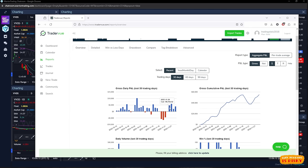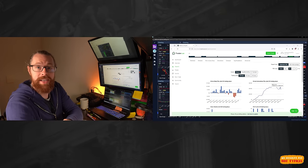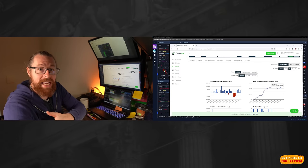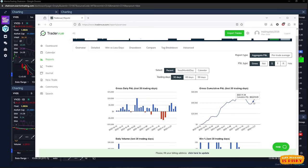The next day I made $4,700. And as soon as I got into the green, I said, that's it, I'm walking away. Because it's so important right now mentally to have a win. I cannot afford to be up 4,700 and then go to red and make another big red day. So I've got to take the profit off the table.